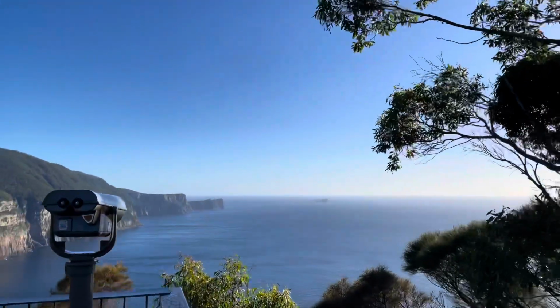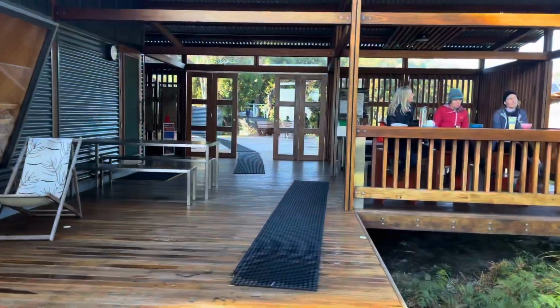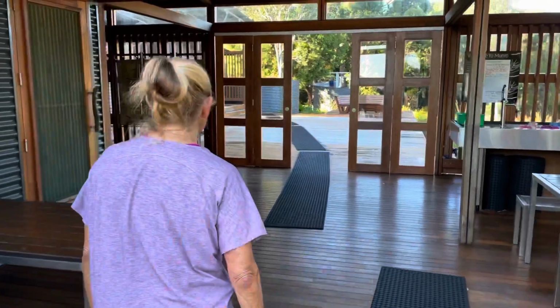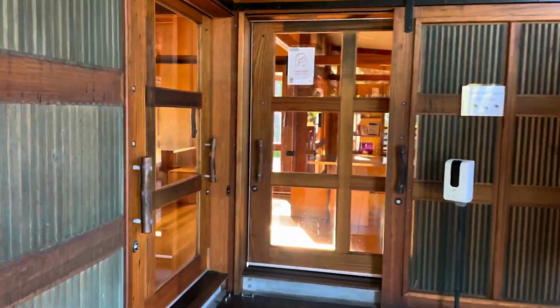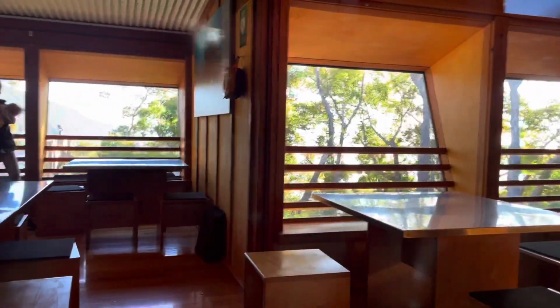Let's go in and have a look. You're supposed to have your mask on. Oh, you know what? I used it to tie my solar panel on. I'll just poke my camera through the window.